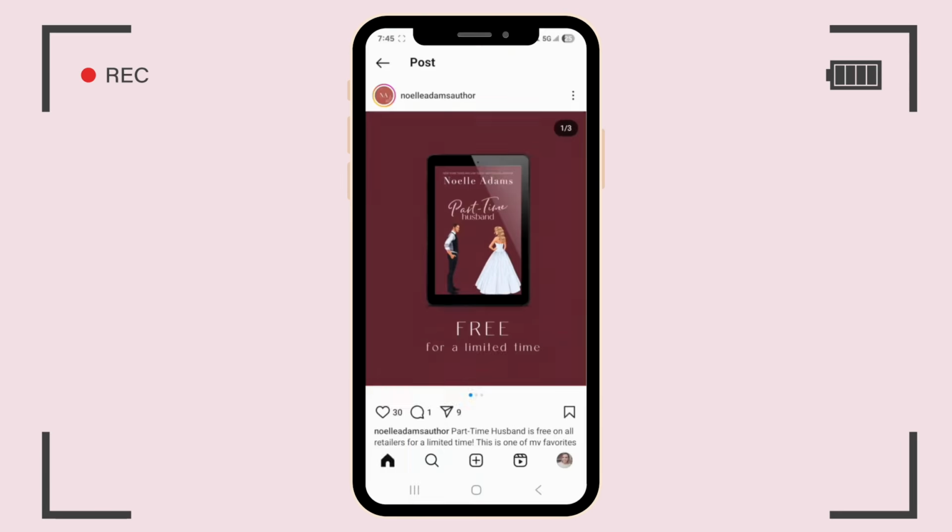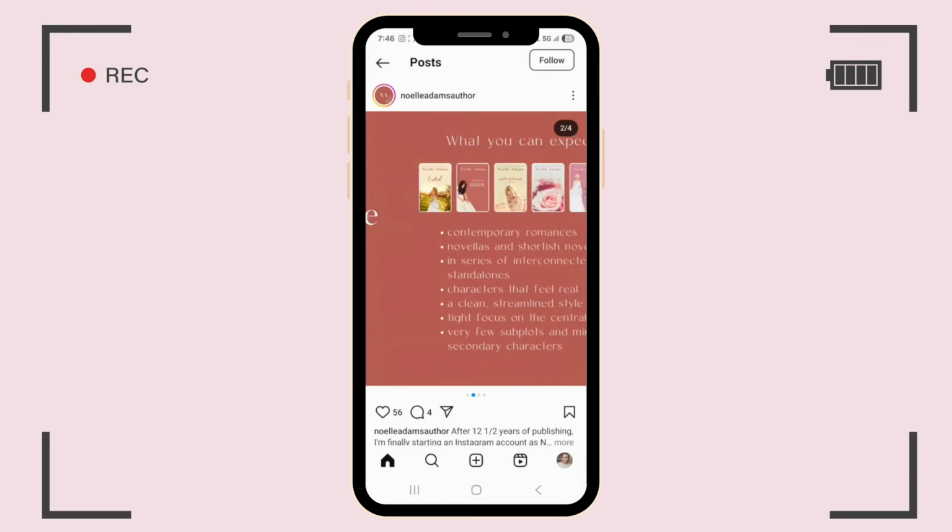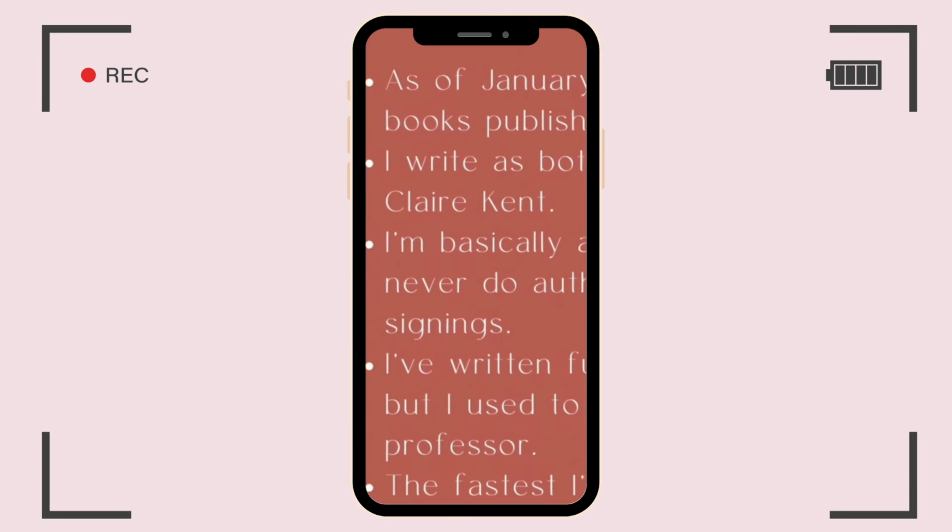Next up is another recommendation from Tori Loves HEAs. This book, Part-Time Husband. When I went and looked at it, this is Claire Kent. She writes under both pen names. I am obsessed with Claire Kent. I had no idea that she had a second pen name. So obviously I need to download that. I'm really hoping that I love this as much as her sci-fi post-apocalyptic ones, because I think she writes exclusively contemporary under this pen name. So let's see how it goes.